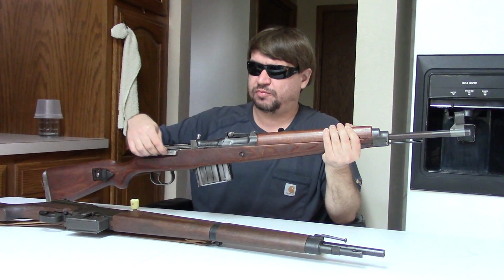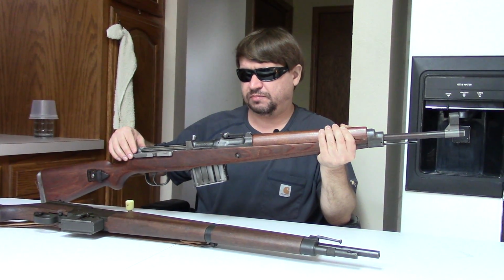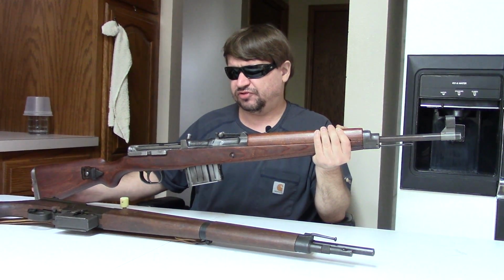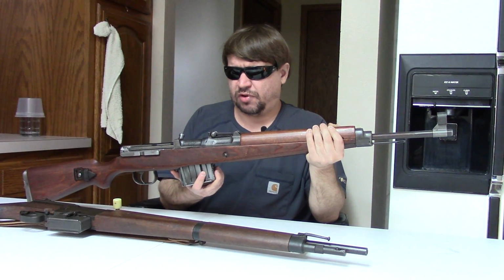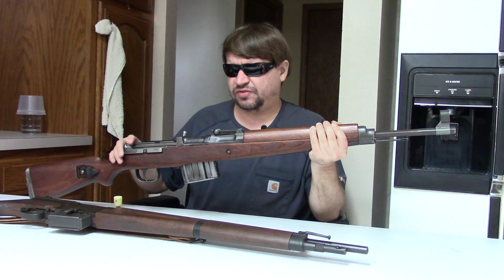Now, they just had scope rails as standard on these. Most of the G43, K43s would have scope rails. Not all, but most. And it does have a trap in the buttstock for spare parts like extractors, which is good because you're probably going to break them. The mags were fine. They're more of a rock and lock style versus the straight end of the MAS. Both have bolt hold opens.